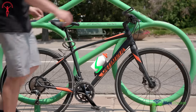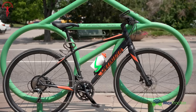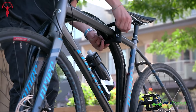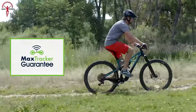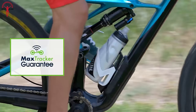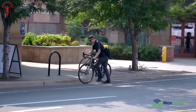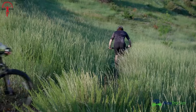Discreetly housed in a water bottle cage made from aerospace-grade materials, it's both durable and stealthy. The rechargeable battery lasts over 2 months, and the system is designed for extreme weather conditions. Stay connected with 5G/LTE, customize notifications, and deter thieves with the optional piercing alarm. Max Tracker, where cutting-edge technology meets simplicity for unbeatable bike security.